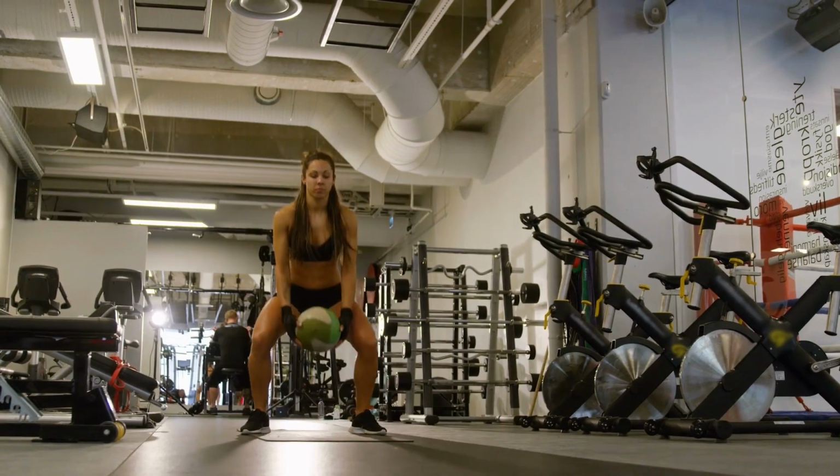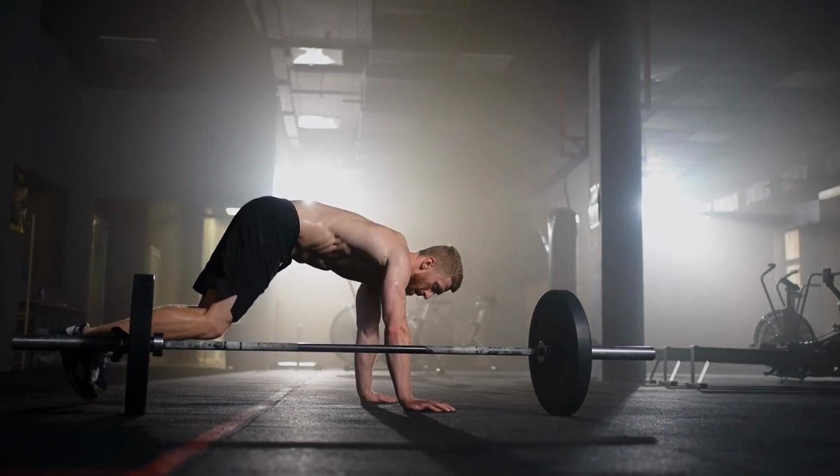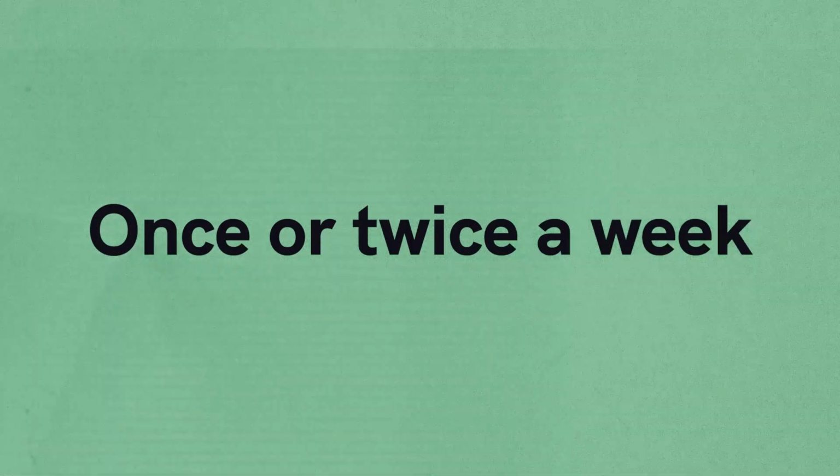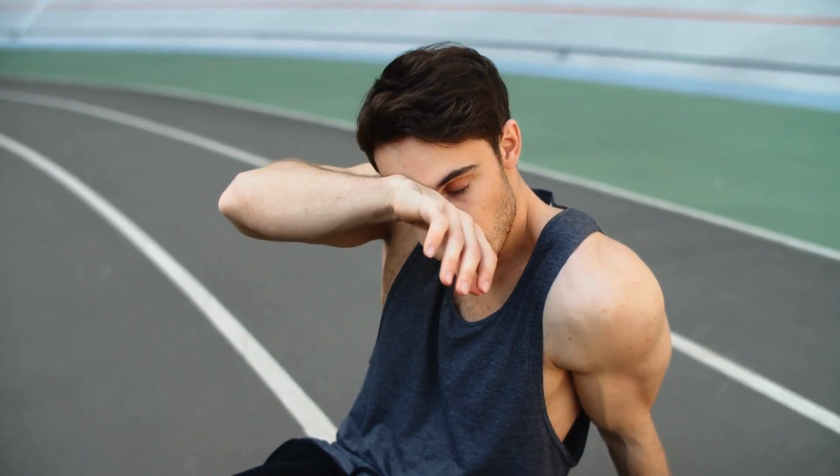Keep in mind that HIIT will really help you, but only if you don't do it too frequently. Do it once or twice a week with a lot of rest in between, because if you do it every day, the results just go way down. Why? Because your body will put all its energy into recovery, you won't see maximum results.